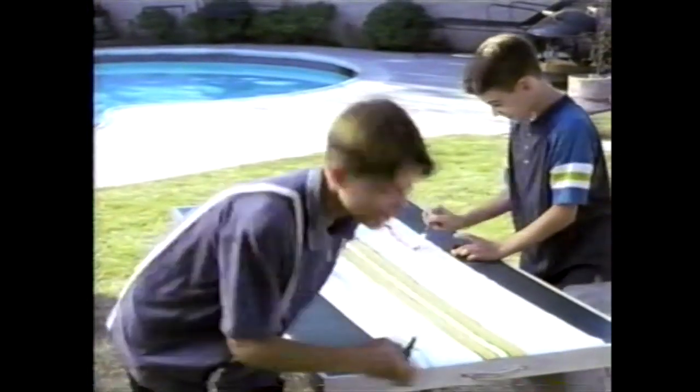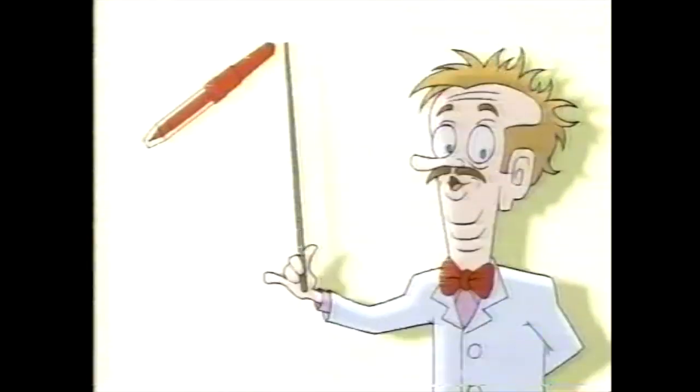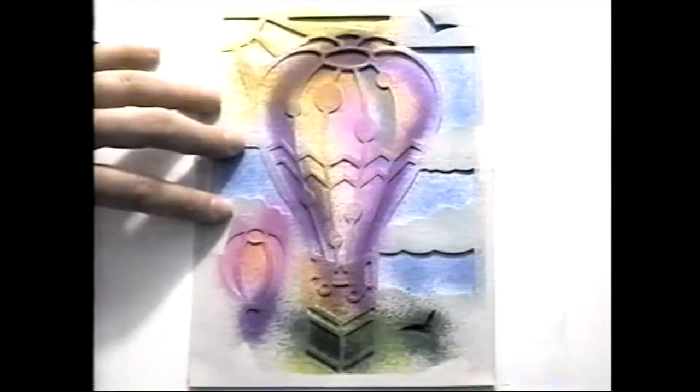They're faster than a speeding paintbrush! Able to color a beautiful sky in a single blow! And remember, blow pens are 100% safe! What we have done is put in this ingenious one-way system. The colors are washable, and they are non-toxic, too. With blow pens, you can create beautiful airbrush effects. Use them freehand or with stencils.